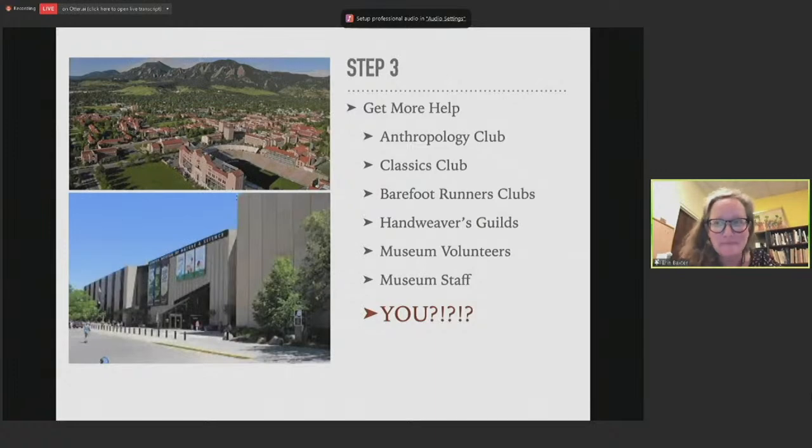We need more help. So we've been working a little bit with CU Boulder, but it's summertime, so we haven't quite gotten the response we're hoping for from the Anthro and the Classics Club. But we've got folks from Barefoot Running Club, the Hand Weavers Guild of Denver, some museum volunteers and museum staff, and I'm going to plug this at the end. We would love some help from you, and I'll tell you how to do that in just a second, but mostly I want to tell you about what we're going to learn.